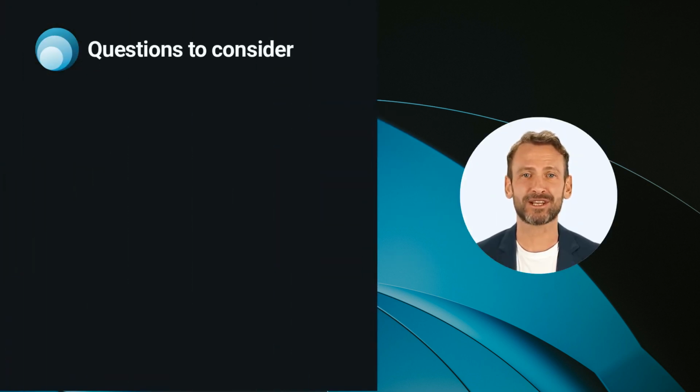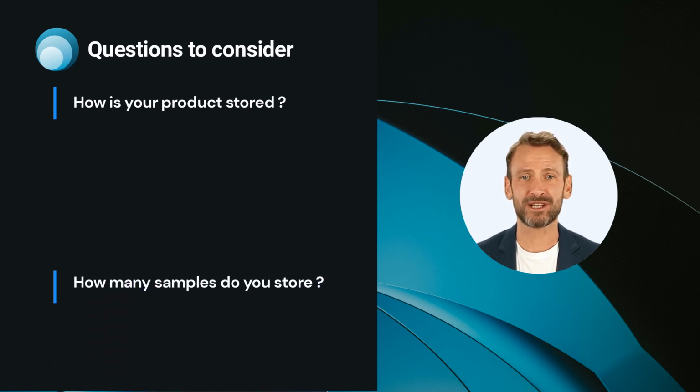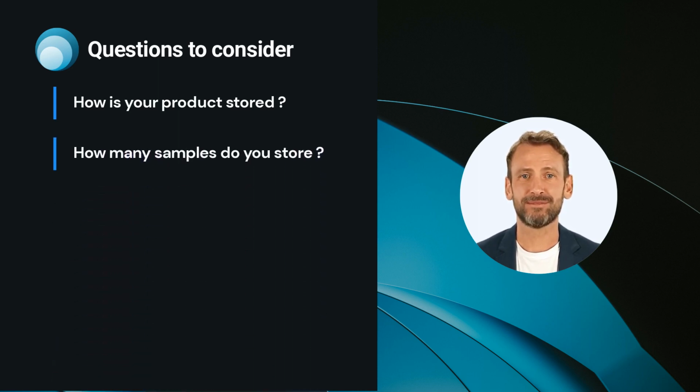To help you understand which sample storage vessel is correct for your application, you can ask yourself several questions. How is your product stored? In cryovials, bags, straws, or other containers? Do you want your vessel to store different containers? Different storage vessels are designed to hold specific containers, although some will hold both cryovials and straws together. What volume of samples do you want to store? More importantly, how many do you think you will need to store in 2 years' time?